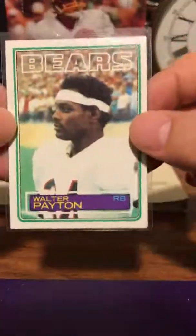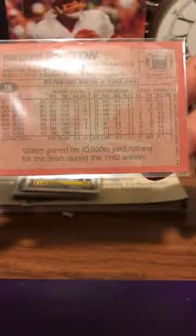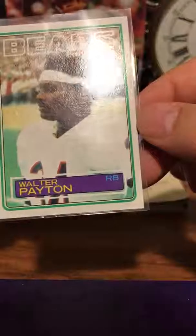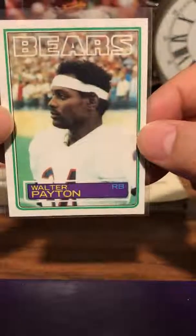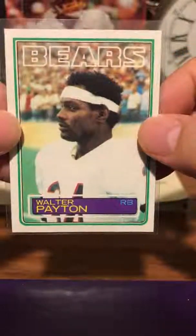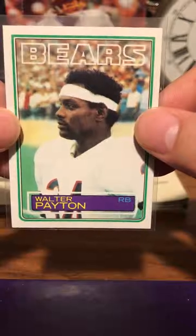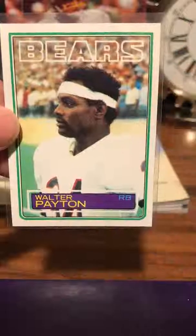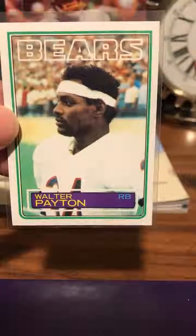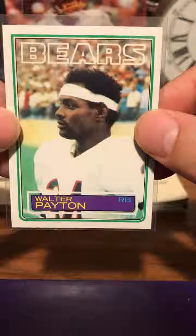Here is the Walter Payton card number 36. This one is in pretty good condition. I'd say the centering, the sharpness, everything looks good on this one. Maybe possibly a 9 on this one, and this should get me about $55 to $65 on eBay minus the $7. Always you gotta factor in that eBay takes 10%. So when you do pricing, guys, make sure you factor in the $7 to grade it, the shipping, and the 10%. And then that's how you do your pricing.